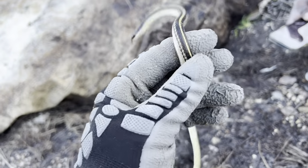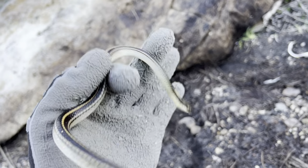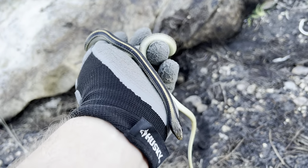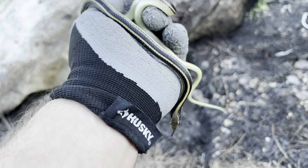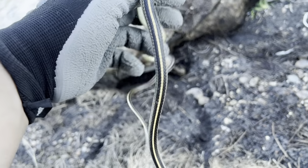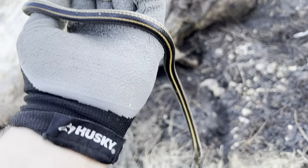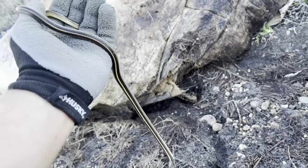Look at that. Awesome little colubrids, these patch-nosed snakes. These will eat all kinds of stuff. I think they might even eat other snakes, potentially. Definitely lizards and little reptiles. Probably small rodents, potentially. That's cool.